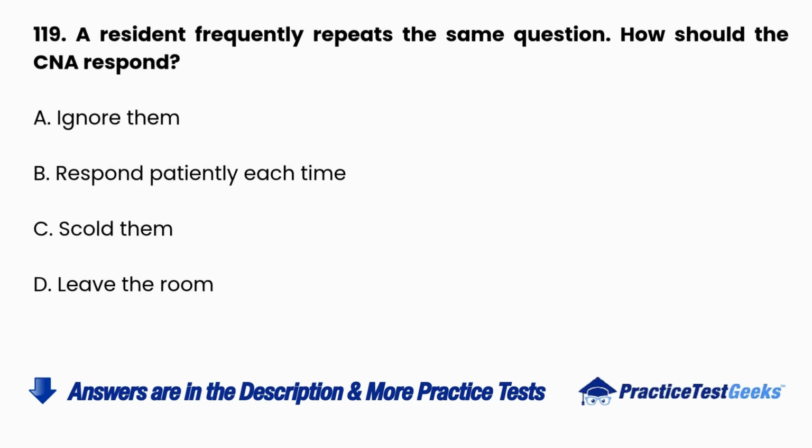119. A resident frequently repeats the same question. How should the CNA respond? A. Ignore them. B. Respond patiently each time. C. Scold them. D. Leave the room.